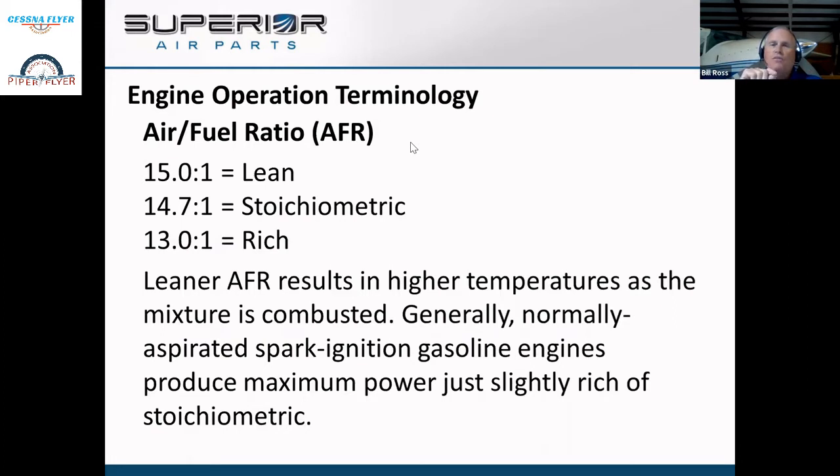Most of our engines that we fly produce the maximum power just rich of stoichiometric. Now, what is stoichiometric? We have three different concepts here to talk about. A lean mixture, which is 15 parts of air to 1 part fuel, 14.7 to 1, or 14.7 parts of air to 1 part fuel. That's referred to as a stoichiometric mixture.